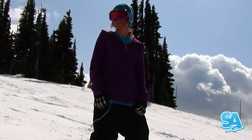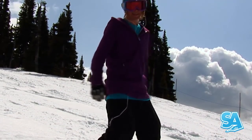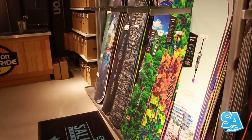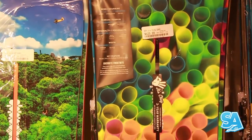Just want to touch quickly on girls' boards. Girls are generally a little bit shorter than us, lighter, don't have the same muscle mass and have smaller feet. So girls' boards are designed for females. They are generally a bit softer, they're a bit thinner, they're a bit smaller. If you're a girl, you might as well pick yourself up a girls' board. It's going to make it more fun out there for you riding.